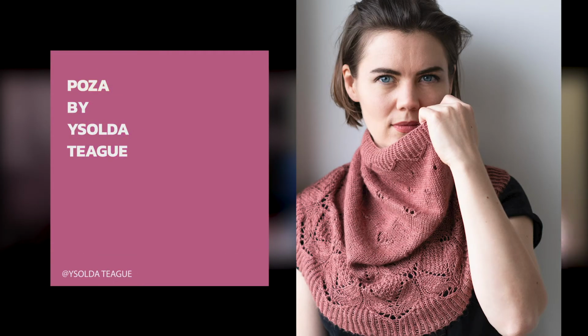Last one. And again, the ends aren't woven in. So this is the Poza by Ysolda Teague. Ysolda Teague? Yes. Try not to get makeup on it. So as previously discussed, it could be a poncho if I had added another repeat, but this is blocked and this is as big as it's going to get.